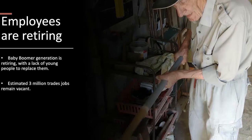And then lastly, employees are retiring out. Yes, they are. We know from the statistics that the baby boomer generation is retiring, and the lack of young people to replace them really exists. There's an estimated 3 million trades jobs remaining vacant right now. And you know why? It's basically because the young people don't know.